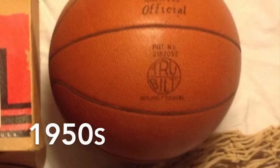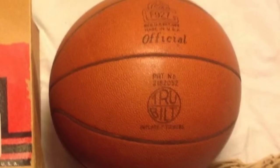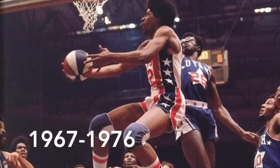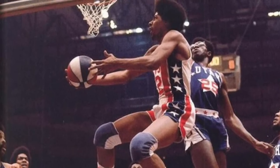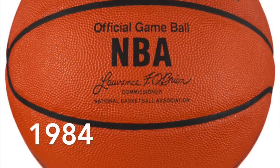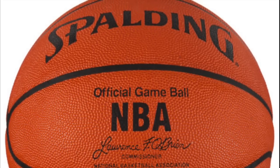In the 1950s, the color of the ball was changed to orange, that way the brown ball no longer blended in with the brown court. In 1967, the ABA put their own spin on the ball and introduced a red, white, and blue color scheme. In 1984, the NBA finally introduced the ball we know today, the Larry O'Brien official game ball.